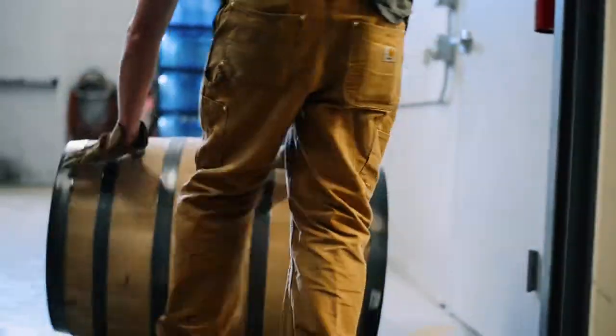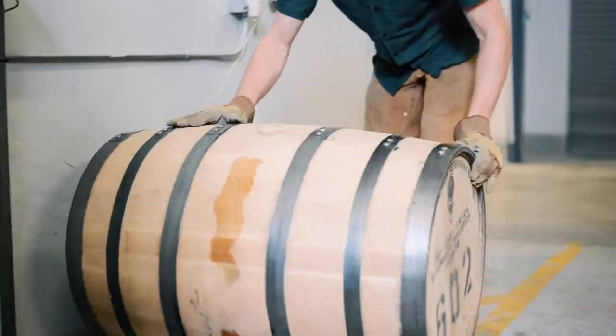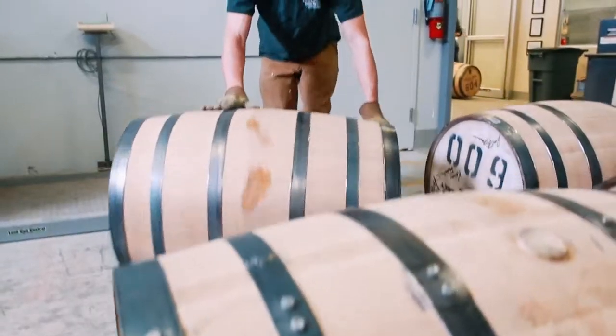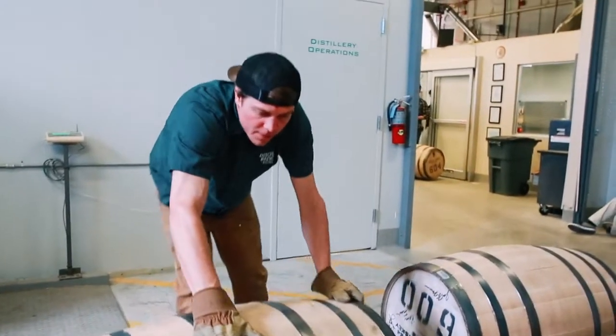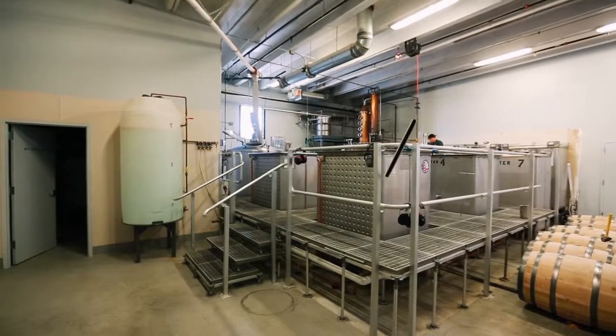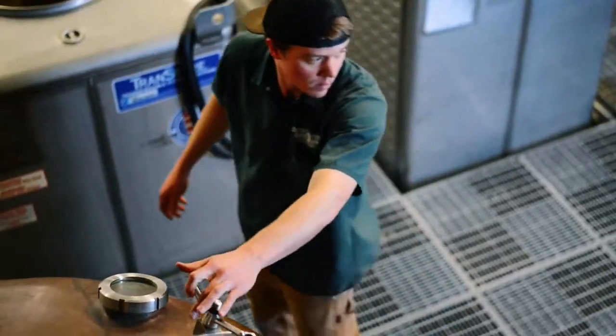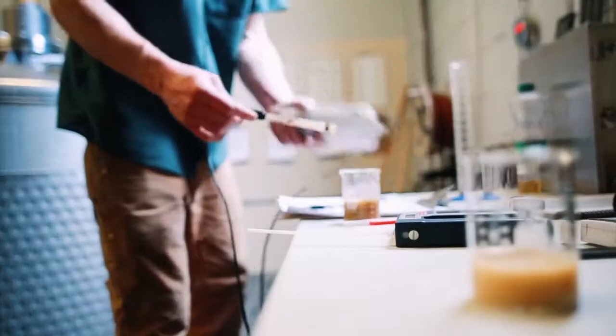I got started in distilling when I was probably about 14, and I found this article in a magazine. It was an article on how to convert an old pickup truck to run on alcohol, and then there was another article on basically how to make the alcohol. And so I thought, well, why are we using gasoline if we can make fuel out of any fruit or vegetable, right? That's what got me started. And then it wasn't until years later when I realized, like, oh, you can drink this stuff too.